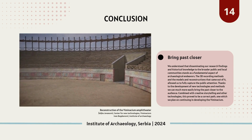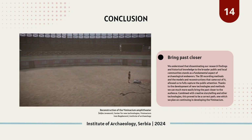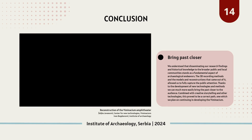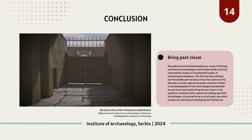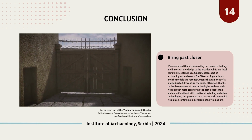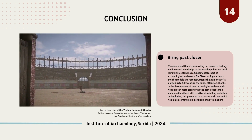For sure, digitalization allows us new methods of communication with the young audience, which in the end is the one that in the future will safeguard and protect our cultural heritage. And since the future of our heritage is in the hands of youth, the application of 3D models and digitalization in general proves to be a very good educational method for a better understanding and valorization of our efforts and work dealing with the past, done in the present and protected for the future.